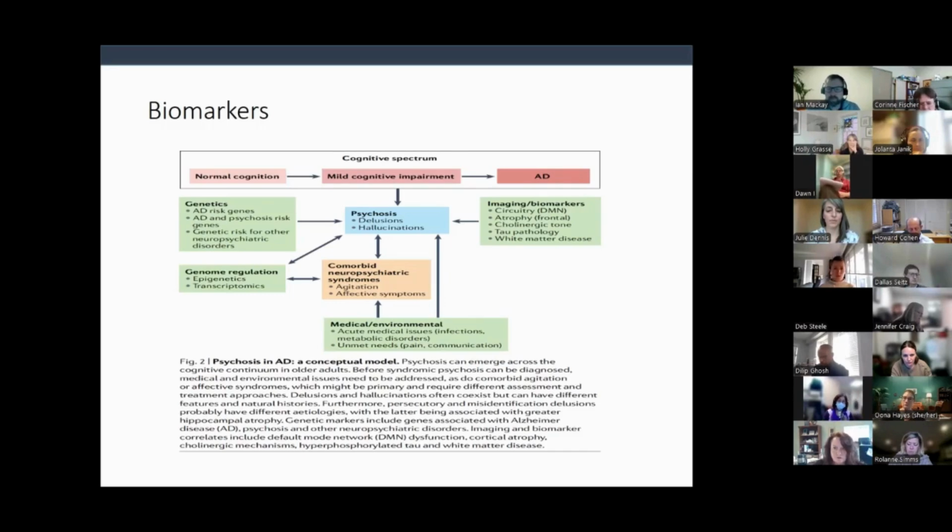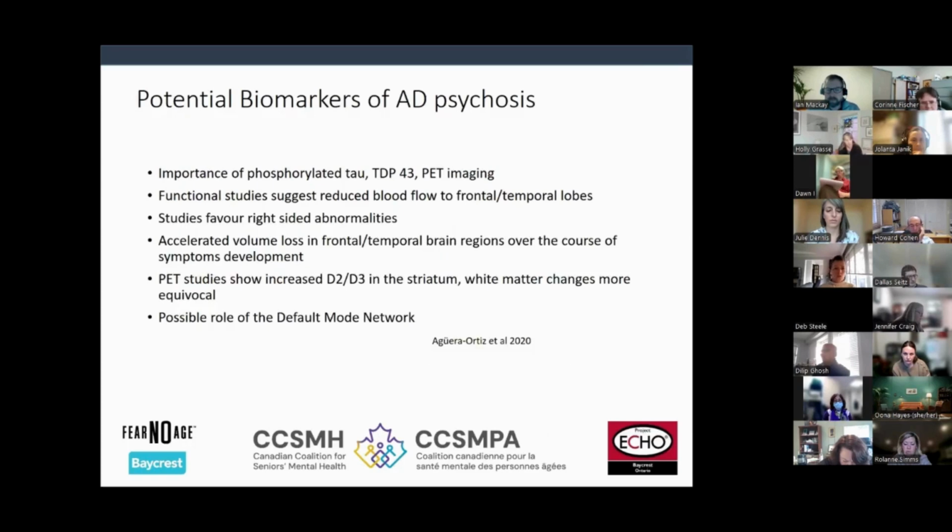And how do we distinguish one from another? We know that medical infections and unmet needs of patients can play a role here. And then, finally, we know that there are circuitry issues involving default mode networks, frontal lobe, tau pathology, phosphorylated tau in particular, white matter disease, allergic tone. So there are multiple mechanisms that may be at work. There probably isn't a single mechanism. Rather, there's probably a multitude of mechanisms.